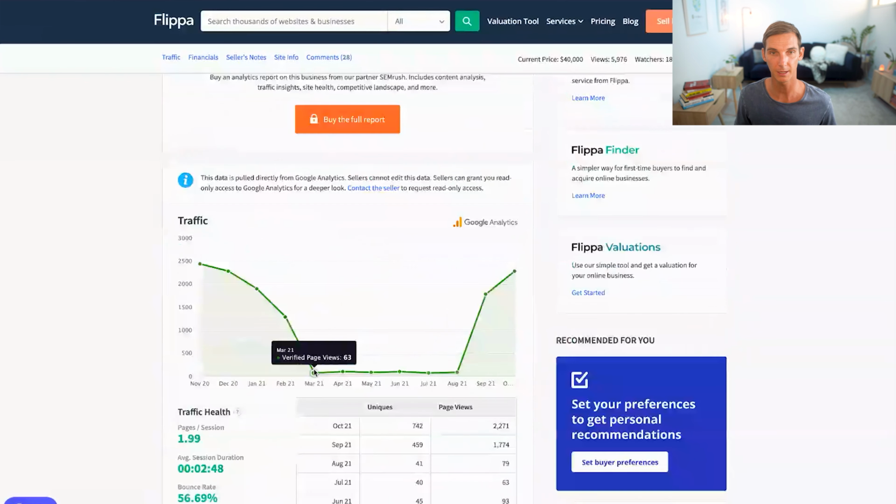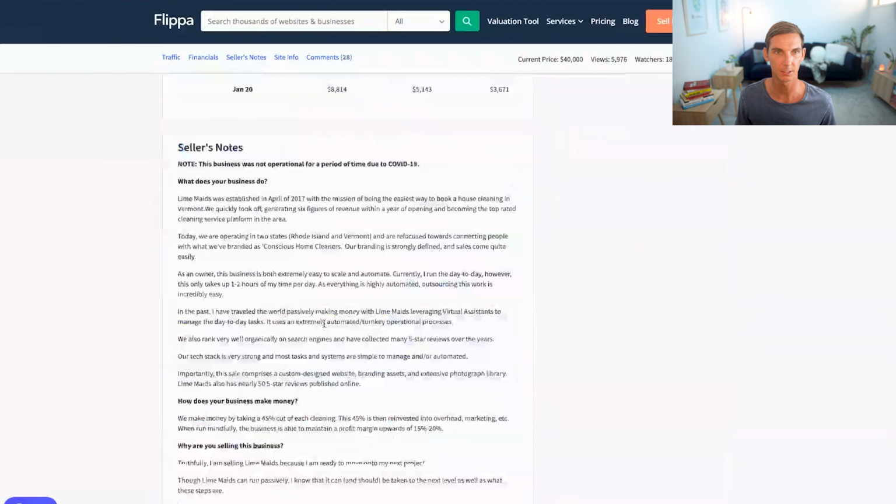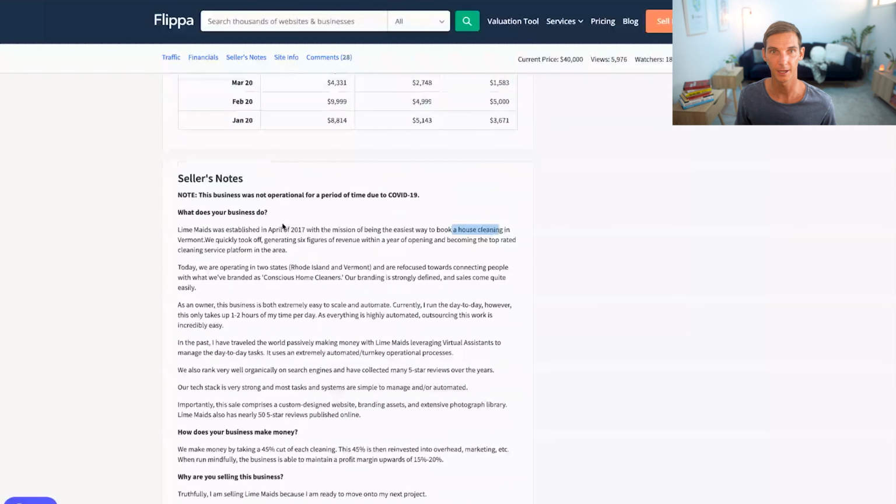Probably something big happened with the business, so you'd want to work out what that is, but they've tried to pick it back up so they can actually sell it. I'm not sure if this is a great business, but this is an example of a membership business. Basically what they do is they help you book a house cleaner, okay, in Vermont. So it's very specific location, okay, and they're operating in 2 states actually, Rhode Island and Vermont.